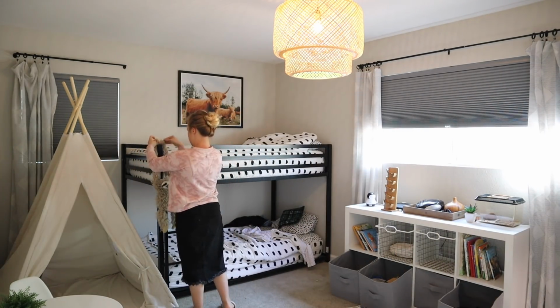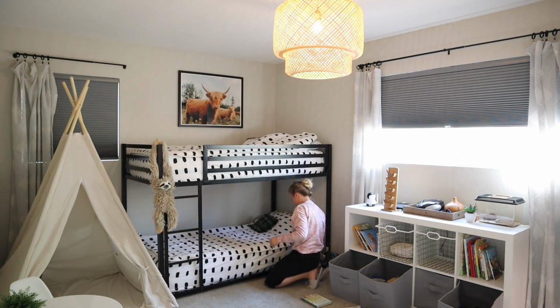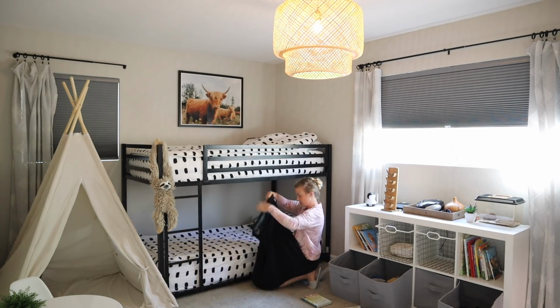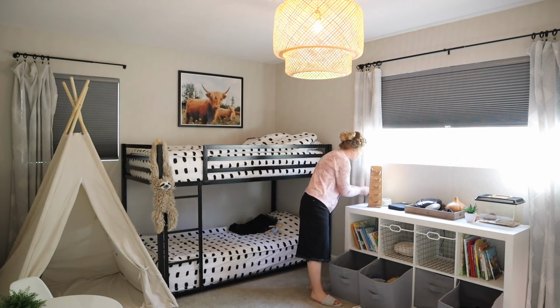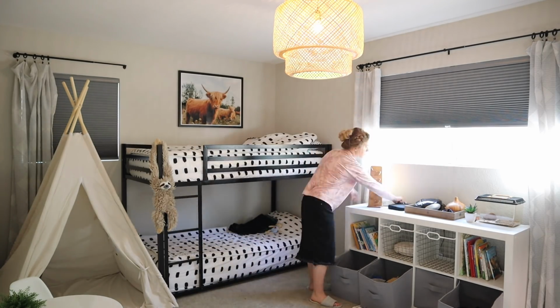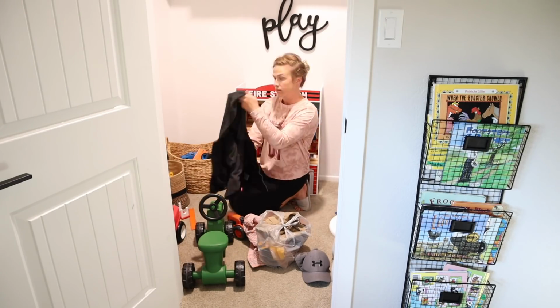The boys are the ones who tidy up their room every day, but today they were at a birthday party, so I decided to go ahead and clean up their room for them, so that it could be clean when they get back. And like I always say, I usually like to come in and clean their room once a week, get it reorganized for them. That way it's easier for them to keep it clean throughout the week.